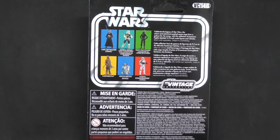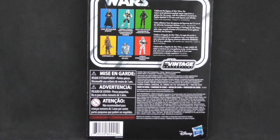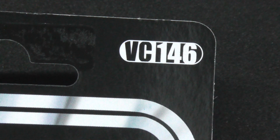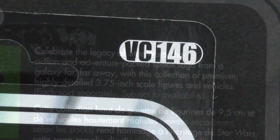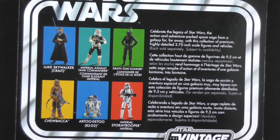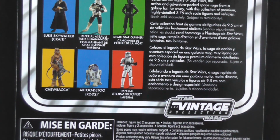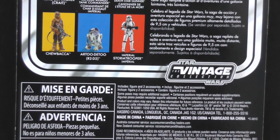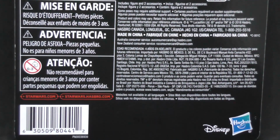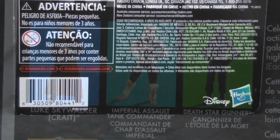The back of the card continues the silver border motif, with both Star Wars and Vintage Collection logos, a plate that designates this figure as number 146 of the series, and a brief blurb. Celebrate the legacy of the action and adventure-packed space saga from a galaxy far, far away with this collection of premium, highly detailed 3.75-inch scale figures and vehicles, each sold separately subject to availability.